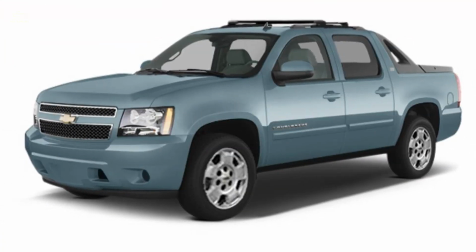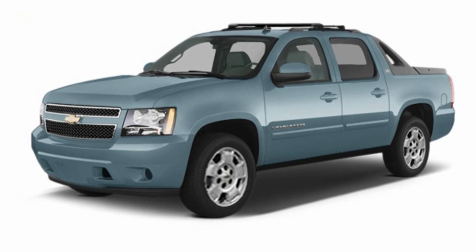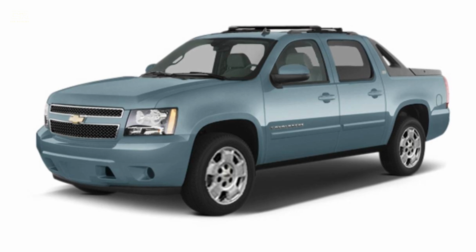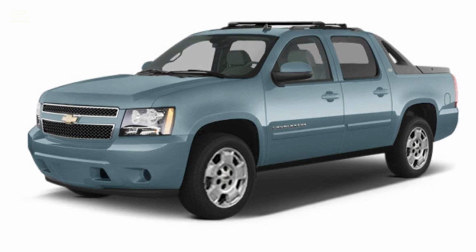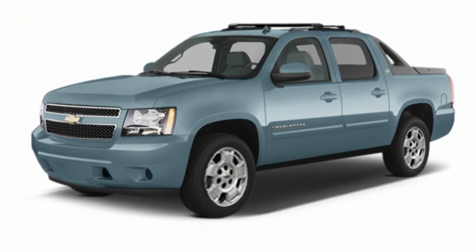Chevrolet promoted the 2012 Avalanche as the ultimate versatile truck, offering both passenger comfort and heavy hauling capability. However, many owners quickly realized they had made a costly mistake, with some barely reaching 5,000 miles before facing serious mechanical problems.